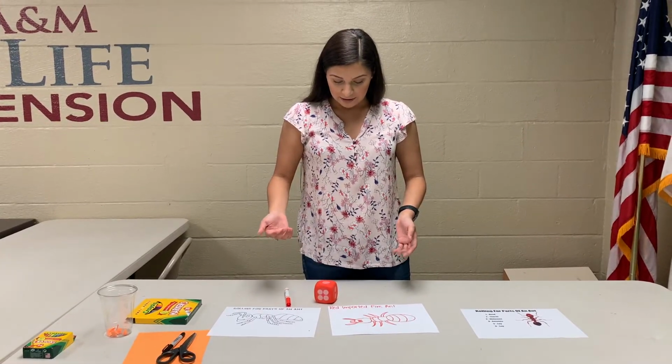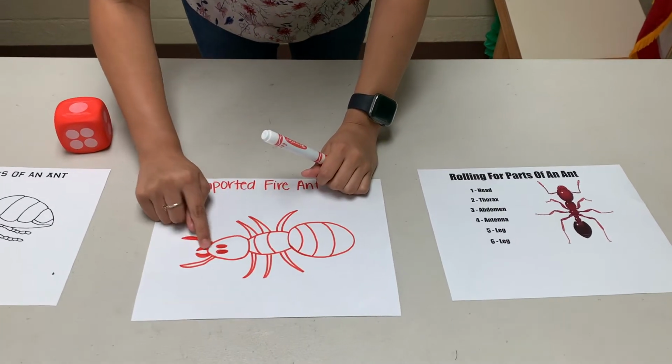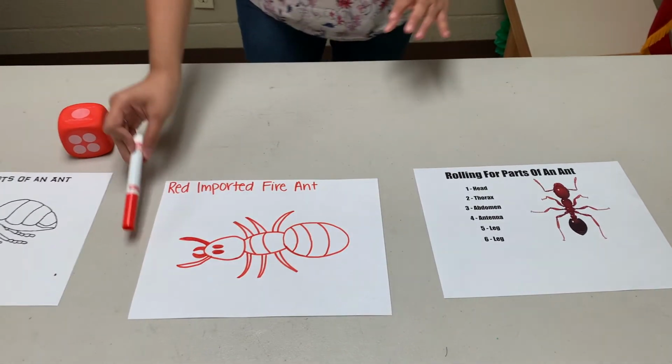I'm going to roll again, and I got a number 1. Since I got a number 1, I'll color in the mandibles. And then next time I roll number 1, I can color in another part of the face.